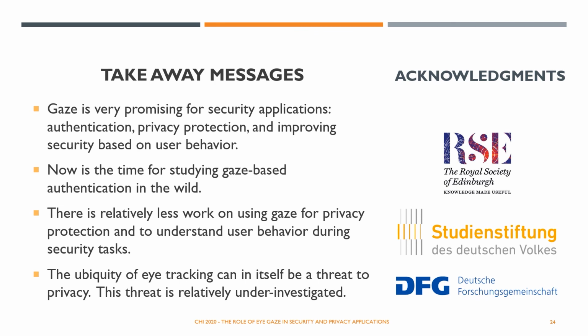Also, there are a lot of questions that could be answered by doing gaze-based authentication studies in the wild. So now is the time to do that because we now have the hardware and the mechanisms that allow us to do studies in the wild and outside of the lab, unlike the majority of previous work. Finally, the ubiquity of eye tracking can itself be a threat to privacy, and this threat is relatively under-investigated and requires further research.